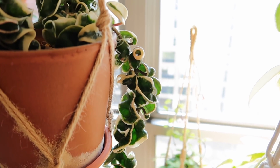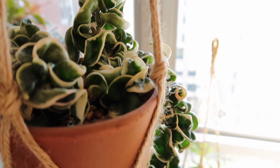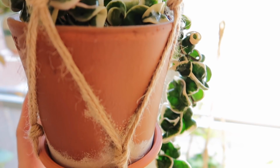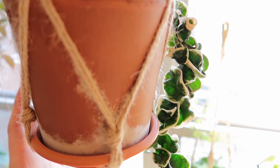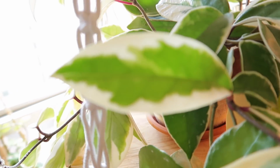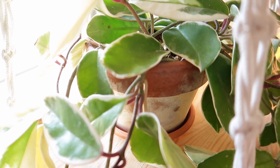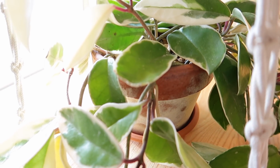And another one hanging on a macrame is this style of terracotta that you can find at Home Depot and Lowe's. It's the type that has no lip. I'm not sure if it has an actual name to it, but this is another one that I personally really like as well. And over here is a larger size pot of the Azalea styled terracotta.